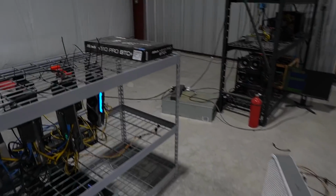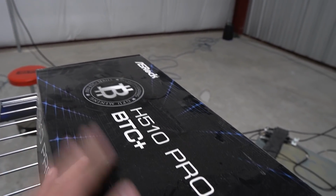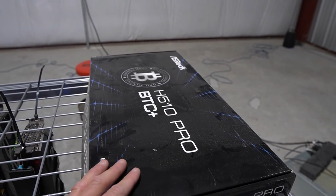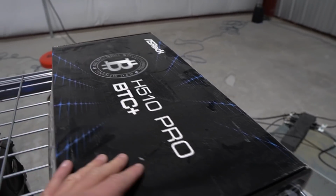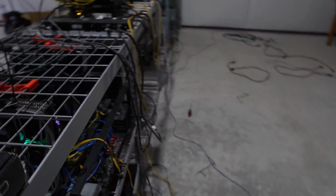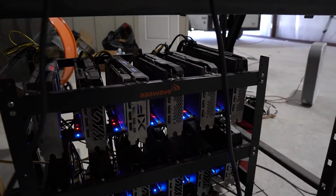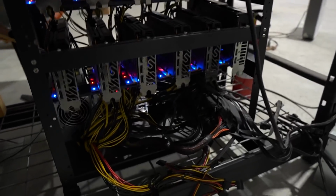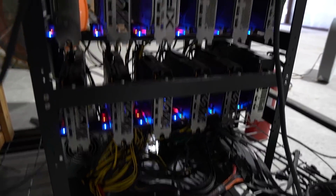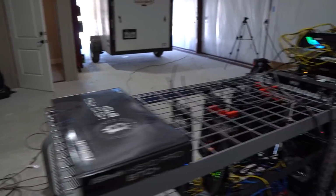We also have another review that I still need to work on for the H510 Pro BTC motherboard from ASRock. This one in particular runs 6 GPUs, and I have a special case coming from AliExpress to build it in, because the frame that we used over here from A-Wave, who sent this over, by the way, so go check them out, I'll link it down. I do love this frame, but it doesn't fit that motherboard, so it was very odd that they sent me that motherboard with this. I put an ASRock H110 Pro BTC in there because this just doesn't work well in there. It would look bad too.